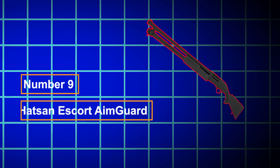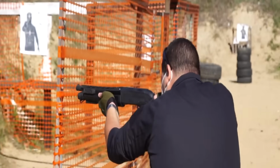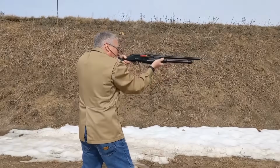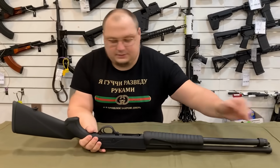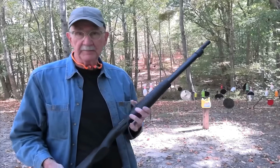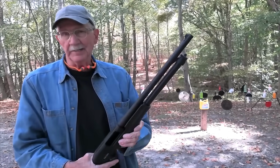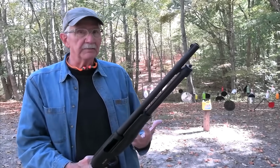Number 9. Hatsan Escort AimGuard. At first glance, the Hatsan Escort AimGuard might seem like a steal at around $200, but don't let the low price tag fool you. This shotgun is flimsy, with a fore-end that rattles like it's barely holding on, and a stock that feels as fragile as cardboard. No, I'm not kidding. The action is rough and clunky.